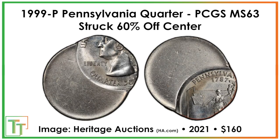A nice off-center coin recently sold for $160. I think that it's nice that you have most of the reverse design. We don't know what mint mark it was struck at, or maybe we do. I think that should be 1999 question mark, but maybe there's some die marker, or it was found in a bag that was marked. But I really like how on the edge there's that copper coloration that shines through.